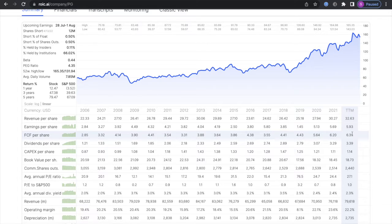But if we look at dividends, so actually getting that money in your pocket, you actually have not made your money back at all basically. So 2.89 to 2.79, so you haven't made your money back yet. You actually have to wait a few more years. So from 2018 up to trailing 12 months, you haven't really made your money back for free cash flow. So that's why you don't want to be paying that much.